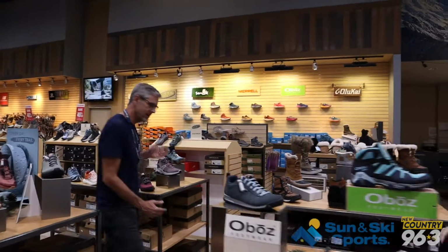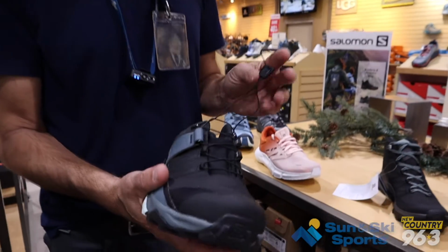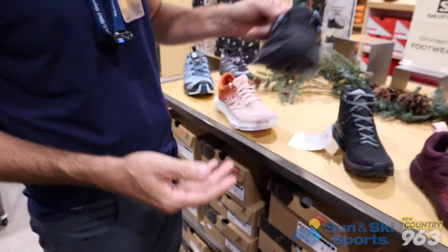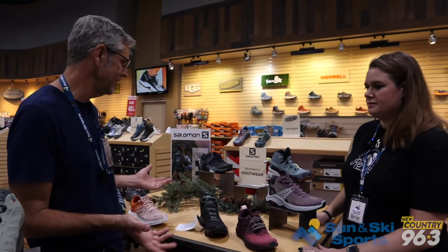I love the Salomons. I've actually got a pair on right now. I've worn them for years. I love the lacing system here for the Salomons. It's a different kind of lace, but I love these. These are a little bit more high tech, it seems like. These were some of the first people to embrace some of the technology in running, trail running and hiking shoes, but the selection here is quite amazing here at Sun 'n Ski Sports.